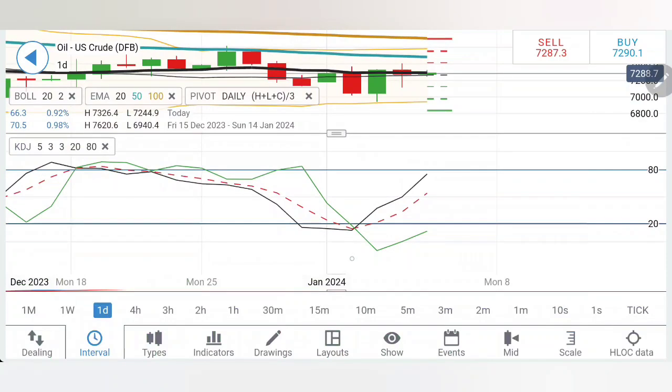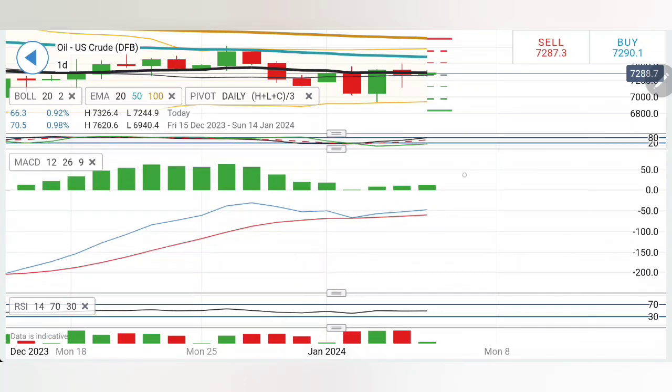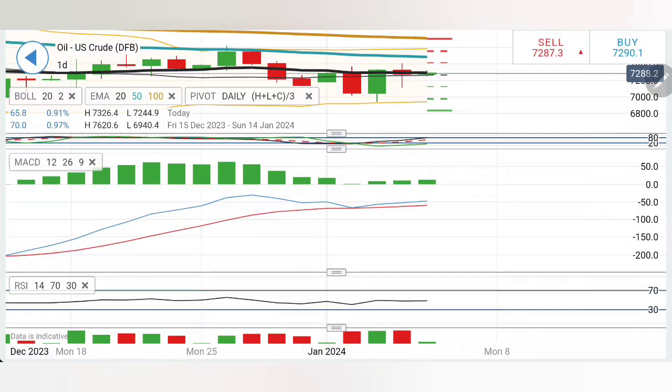as well. Stochastic rising. MACD is still bullish. It is trying to diverge a bit and RSI is flat. Considering this, we can buy at 73. Expect 73.2, 73.3 as the first resistance, 73.6 the next, and then if it stays above 73.6, remember 74.2, 74.8, and then 76 levels will be achieved here.